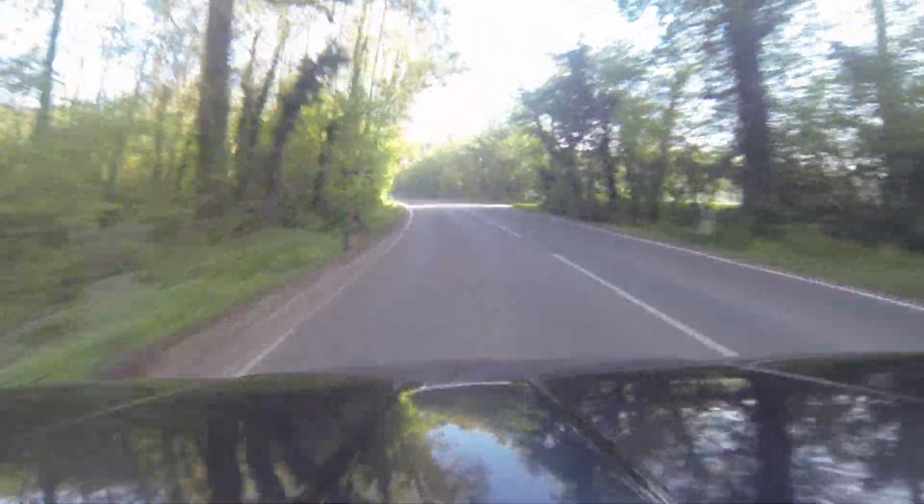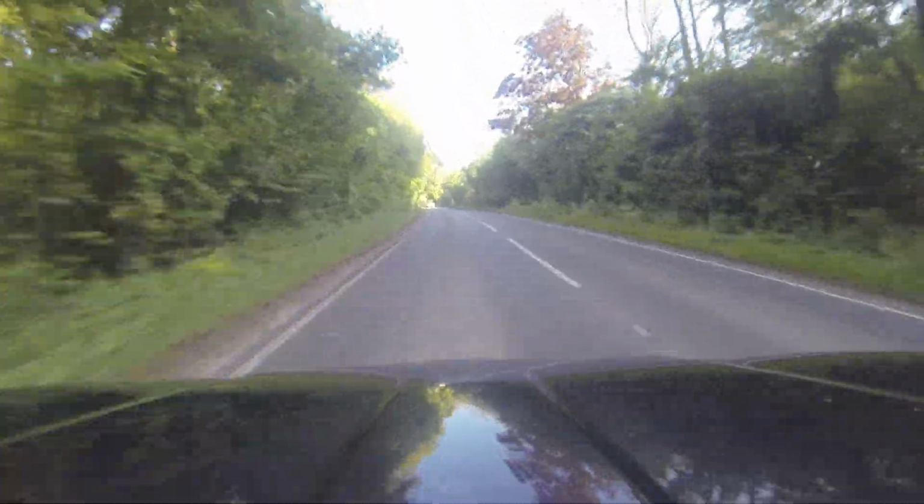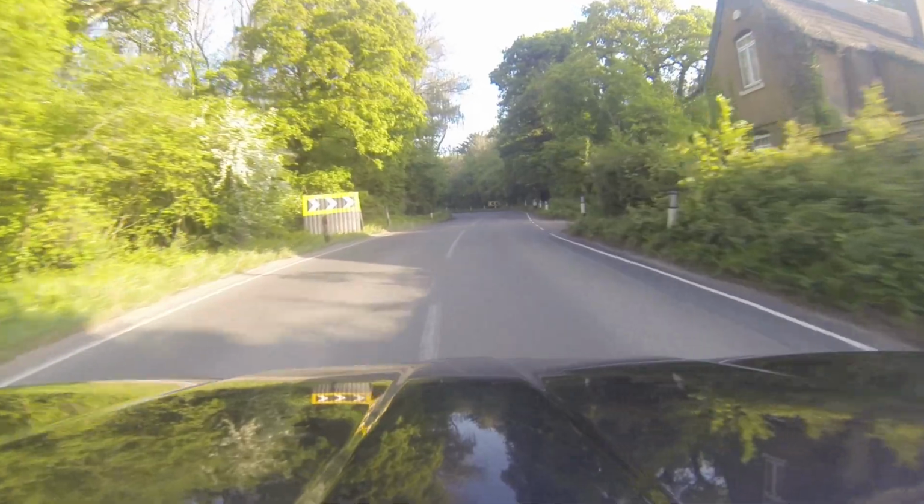You can pick them up for the better part of say £1,500. £1,500 will get you a good model. This one's done 128,000 miles.